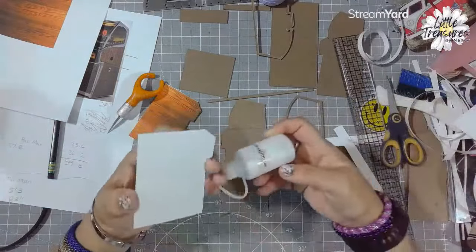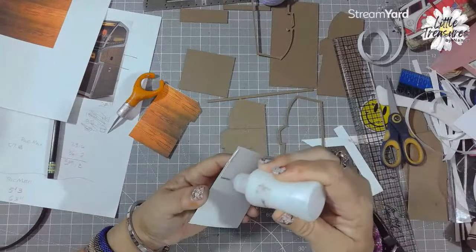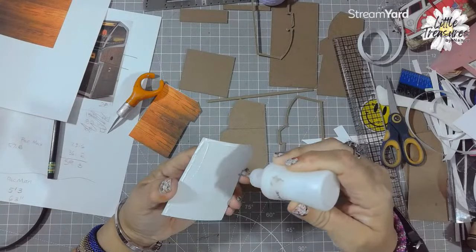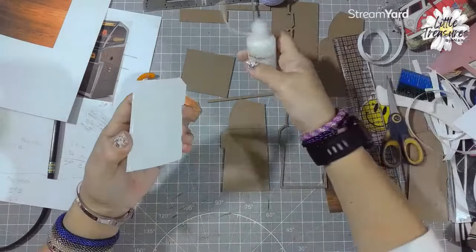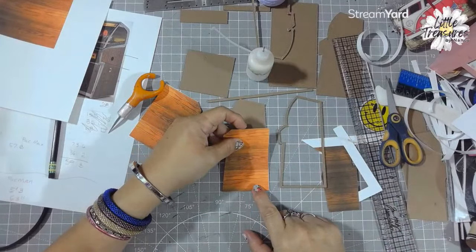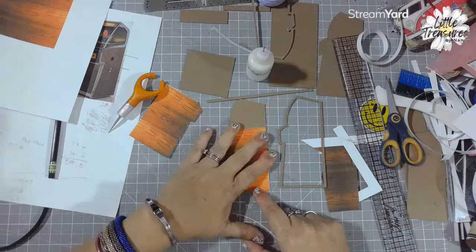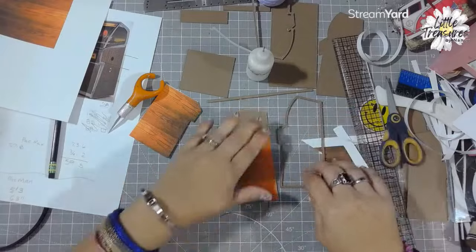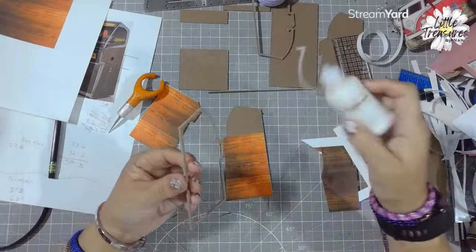So that's what I'm going to do. I'm going to glue it all together. And then we're going to cut that piece off. That way that glass section on top will have a little extra support. And if the paper goes to the outside, then we'll just trim it off.